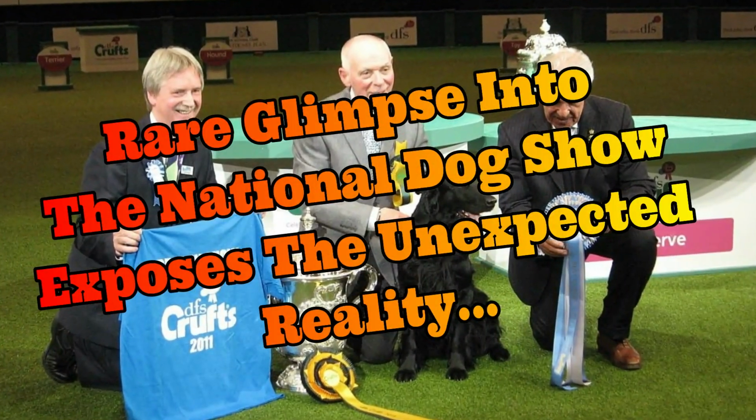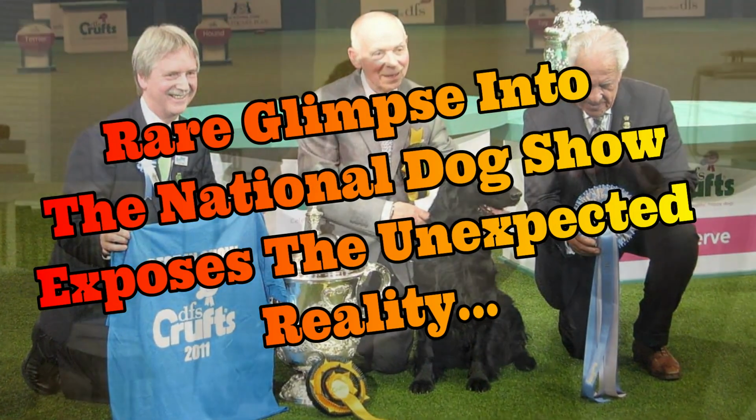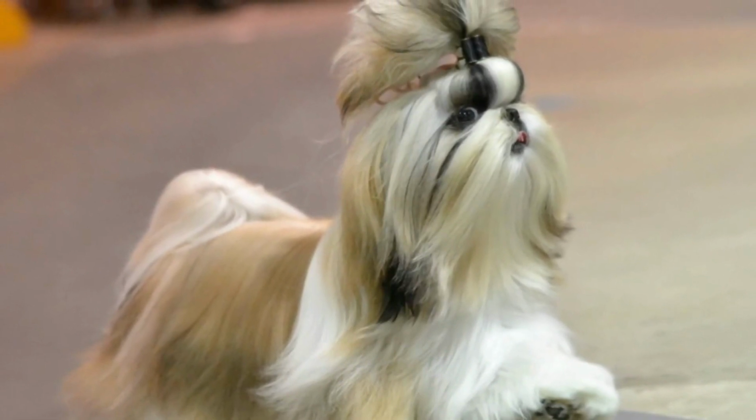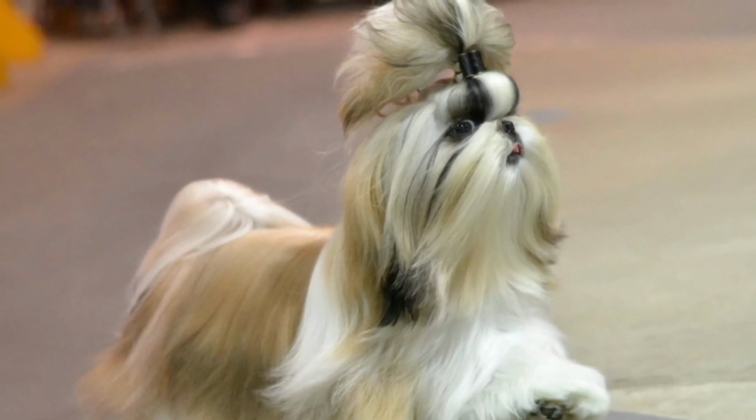Rare glimpse into the National Dog Show exposes the unexpected reality. As you glance over at your mutt lounging on your couch after he destroyed your favorite pair of shoes, it may be hard to understand the world of show dogs. These athletic, perfectly trained, and incredibly elegant dogs aren't your typical family pooch. They're in a league of their own.